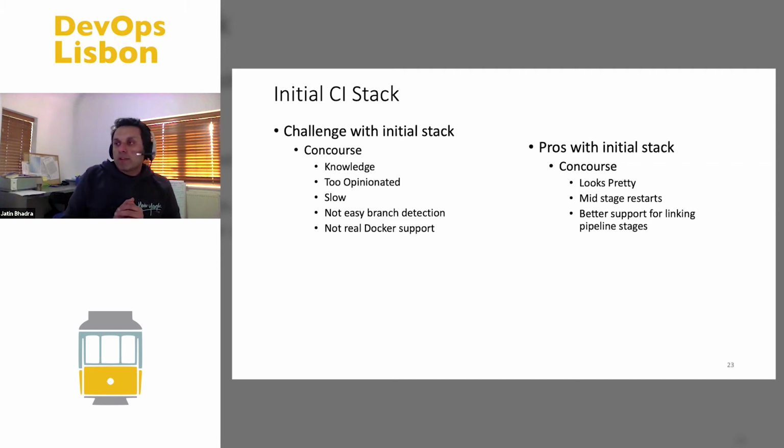The other problem that we had with Concourse was that the flexibility that we wanted with branch detection and then spinning up the new pipelines using branch was not that great. And again, going back to the Docker support, we struggled quite a lot to use some of the very basic Docker features that we wanted from Concourse. That was not trivial to implement. There are some advantages of using Concourse, I guess.